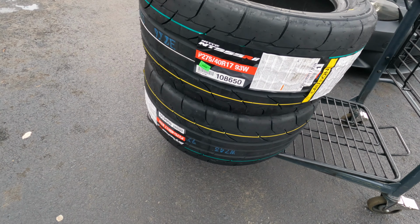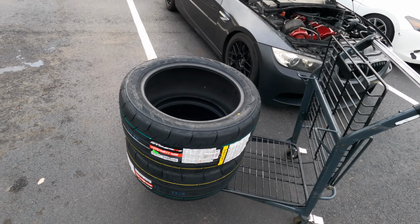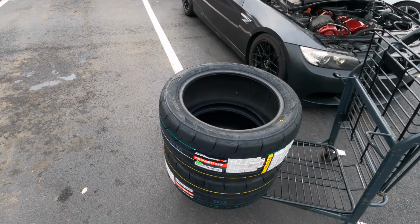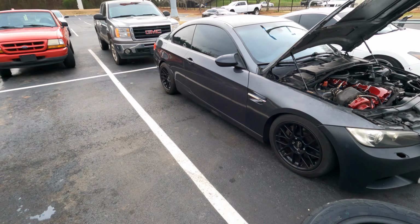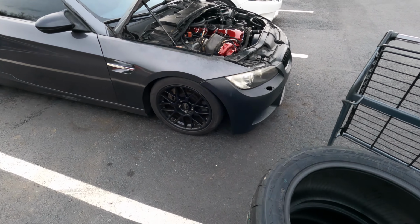So hopefully we can get these mounted today, because it's like, what time is it? It's 4:53. So we might be able to get them mounted somewhere. I don't know. So yeah, let's get into it. Let me go ahead and put these in a whip.